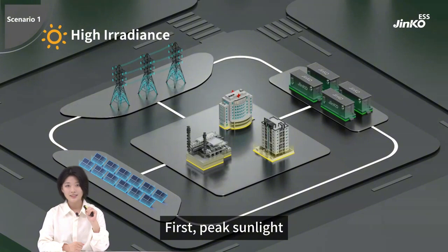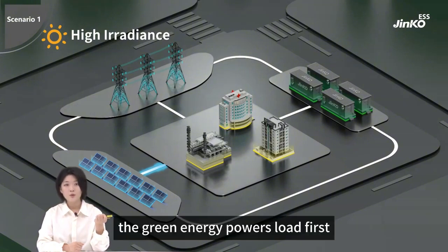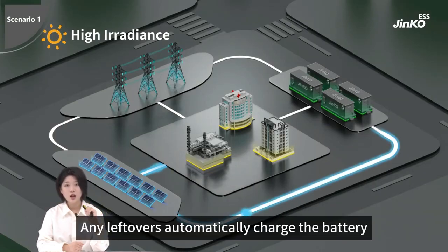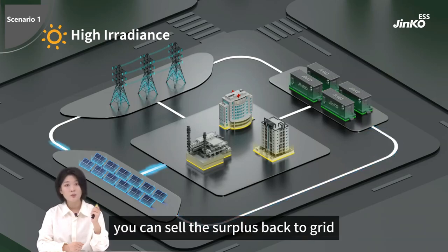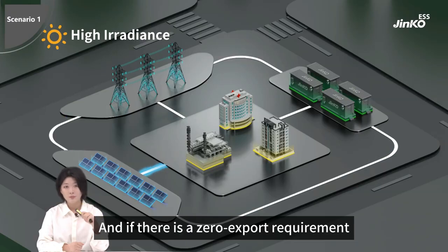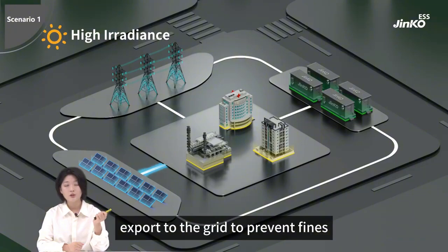First, peak sunlight. When the PV system is pumping, the green energy powers the load first, and leftovers automatically charge the battery. If the battery is fully charged, you can sell the surplus back to the grid. And if there is a zero export requirement, the EMS will accurately limit any power export to the grid to prevent fines.